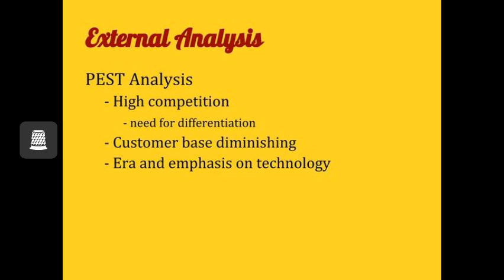Another environmental factor found was that the customer base is actually diminishing. Most of Mimi's customers are the baby boomer generation, and due to different reasons, their buying power is starting to decline, so that is something that Mimi's will have to deal with.